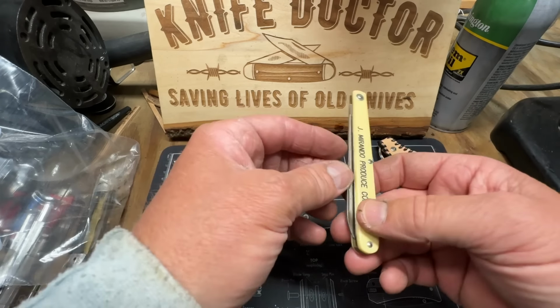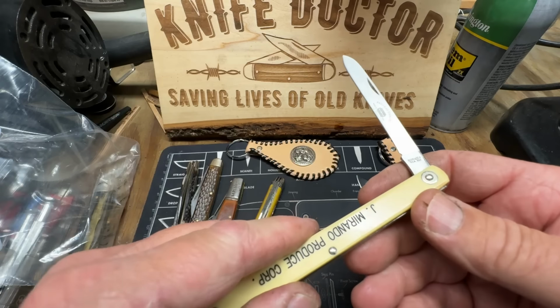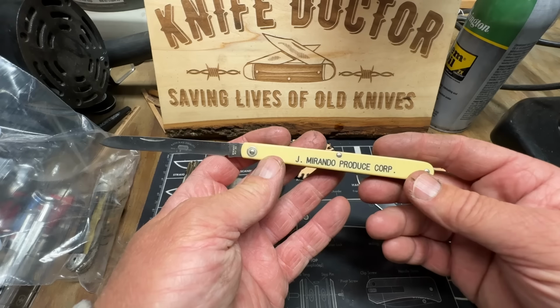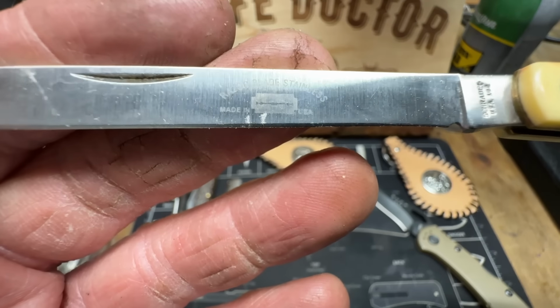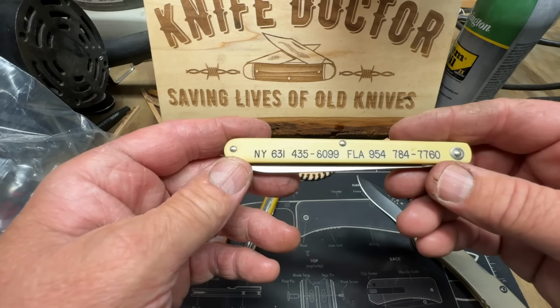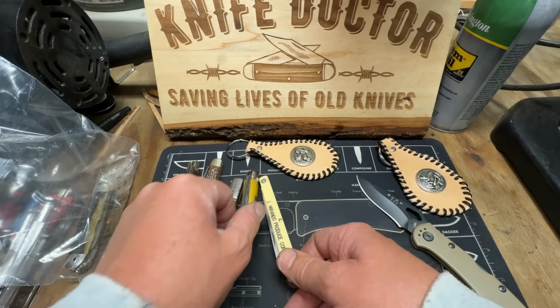Check this one out. That's a melon tester. I'm gonna say Imperial. Oh, that's a Schrade. Look at that, y'all. Wow. Yes, sir. I love that. What does that say? Razor blade stainless, made in USA. Ooh, I love that. Ain't nothing wrong with that knife at all. Beautiful, man. I love this. Thank you so much, Kenneth.